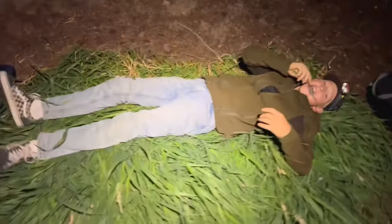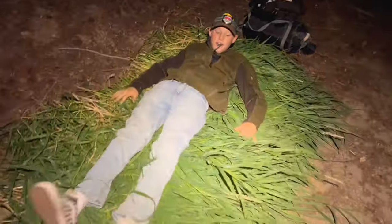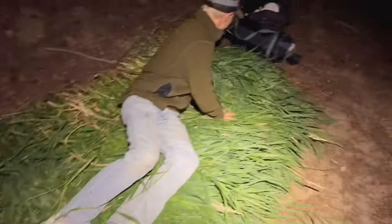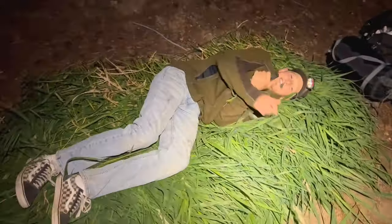Bentley has made himself a serious bed of grass. I helped him chop some of it, but what a nice, comfortable bed. It's like as thick as that. It looks very cush. Creative, buddy. I like it. Well done. My grass is already laid out here, as you can see.